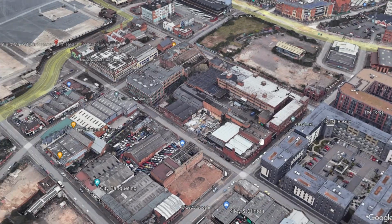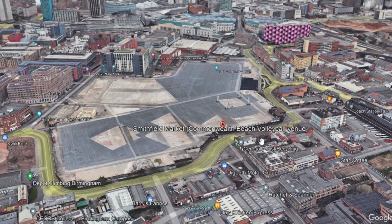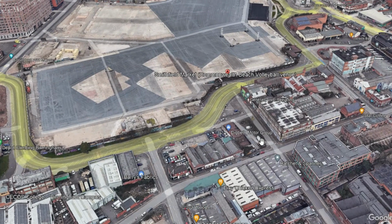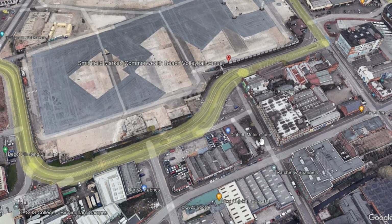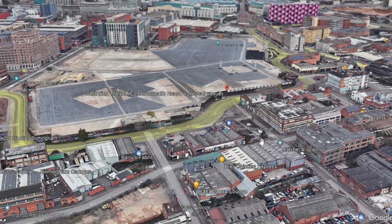And number 4. Smithfield. Smithfield is a historic market area in Birmingham that is undergoing a major regeneration project. The area is being transformed into a new retail, leisure, and residential destination, with a new indoor market and a new public square as key features of the project.